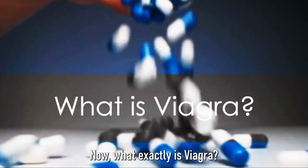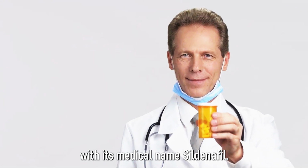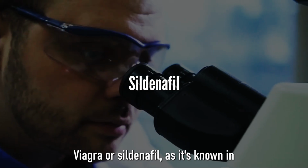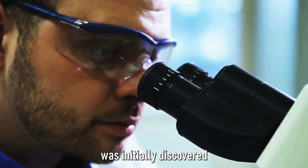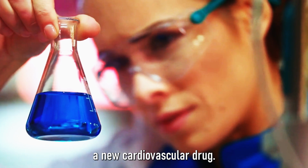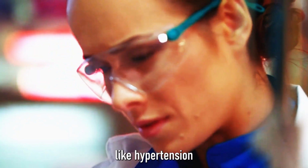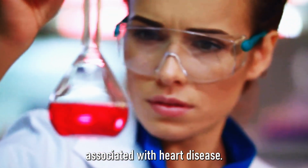Now, what exactly is Viagra? You might have heard it mentioned in passing, or perhaps you're familiar with its medical name, Sildenafil. Viagra, or Sildenafil as it's known in the medical world, was initially discovered in the late 20th century by scientists seeking to develop a new cardiovascular drug. The aim was to treat conditions like hypertension and angina, a type of chest pain associated with heart disease.